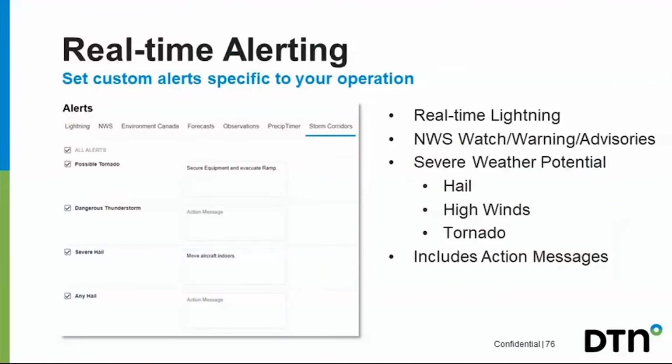You heard Ben also mention the alerting aspect of things, and one of the great features within Aviation Sentry and Weather Sentry is the ability to set custom alerts really specific to your organization. So the tool offers the ability to have an action message set for each specific severe weather parameter that you'd like to be notified about. This includes lightning or any severe weather potential related to possibly hail or tornado. And if you have a standard operating procedure at your airport or within your airline to take a certain action, you can input that message into the software, and it will then alert you and all the recipients that you desire to have that information when the threshold is breached.